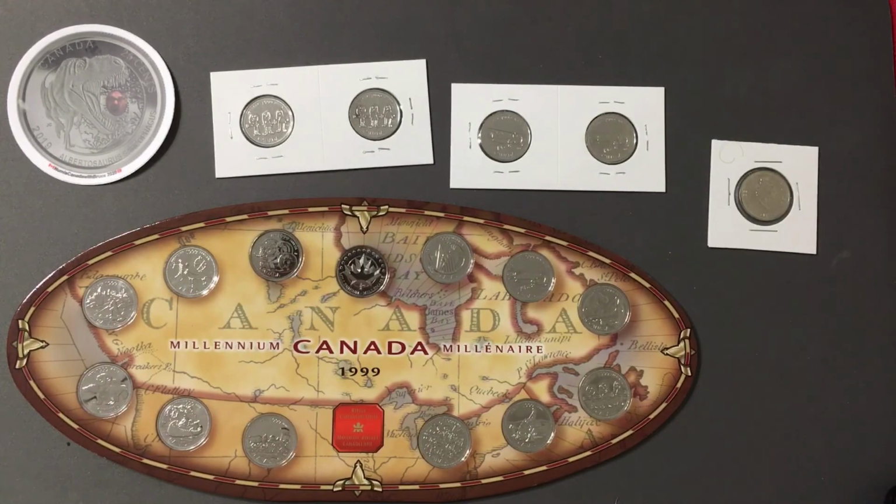Mule errors are not frequent in Canadian numismatics. This has only happened a handful of times through our coinage history. Perhaps I will feature a few other of these errors in the future. If you would like to see this, please let us know in the comments below.